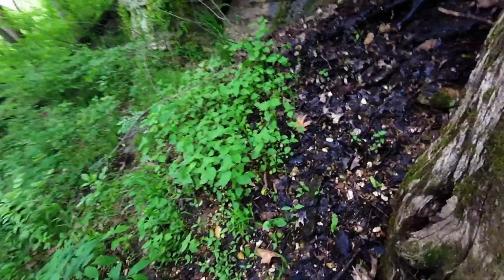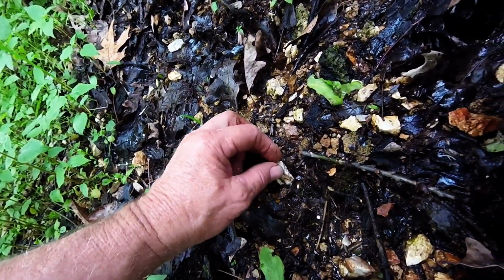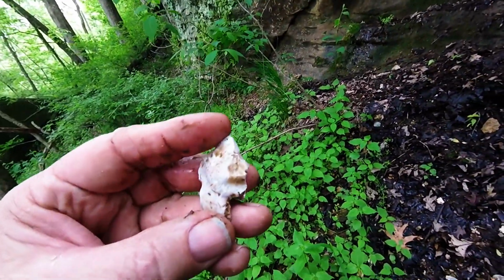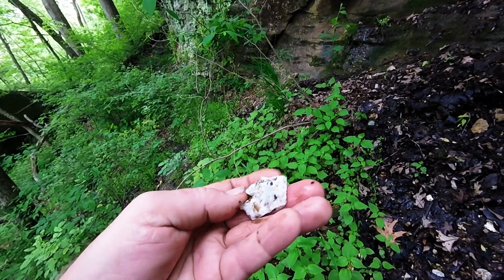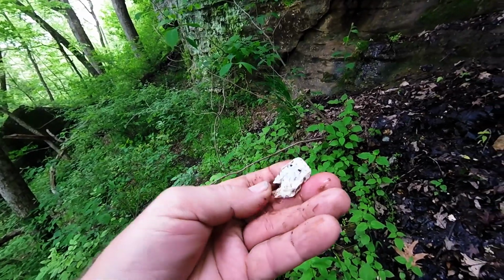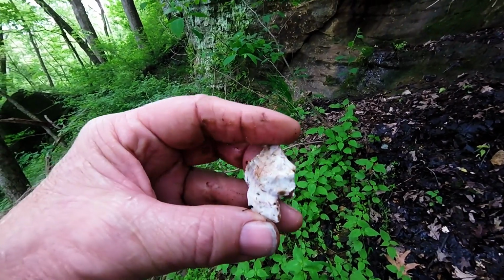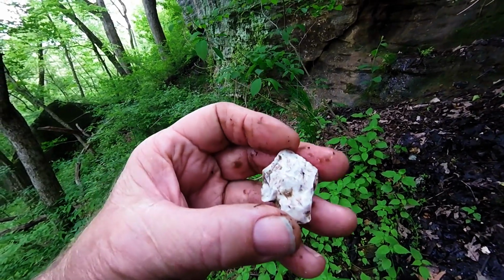Cool, then I see something up here. This stuff, right here. Looking like a broken Afton. Well, that's just got a burinated edge on there, but it still looks like an Afton. They're pretty thin. I found a few of these small ones like this. Seems like every one of them's broken up. They put them on their atlatl darts, I believe. They're so thin that they break up easy. Cool.